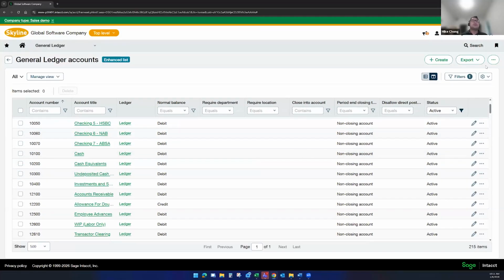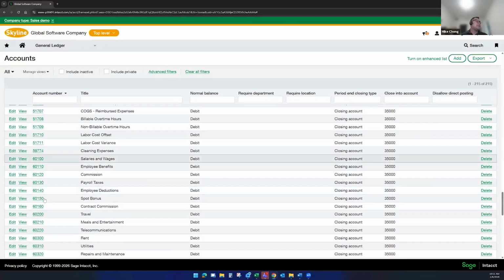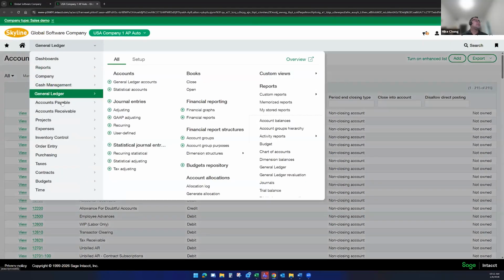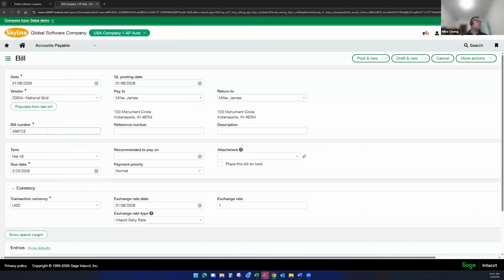So if we go to, I'll just turn this off here for a sec. If we look at any of our expense accounts, for example, salaries and wages, we just have the one nominal GL account. And when we're coding, let me just drop down to an entity and show you if we were to post a bill here. What we can do is add a bill, select our vendor, and put in our bill number.